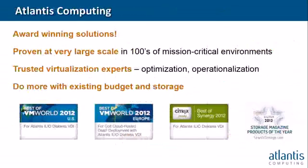Okay, so in summary, Atlantis is an award-winning solution. We've been working with VMware extensively on adding value to the vSAN architecture. I think we've showed you some benchmark and test results today that prove that. We've been proven at very large scale with deployments up to 100,000 users in a single customer. We have hundreds of mission-critical customers deployed in production. And we have some of the top minds in terms of virtualization expertise and implementing. The objective of what we're doing here is to allow customers to do more with their existing storage, improve efficiency, and deliver more performance to their applications and VMs with less underlying storage hardware.